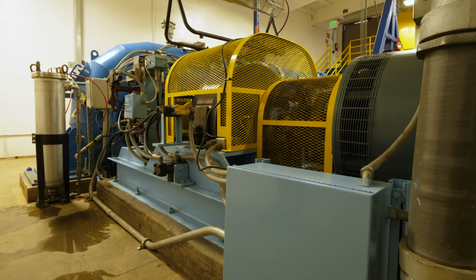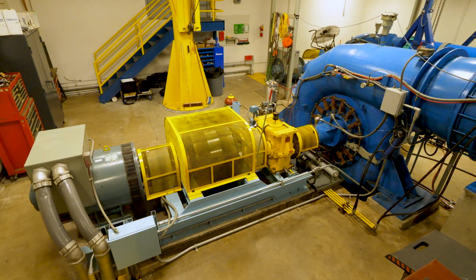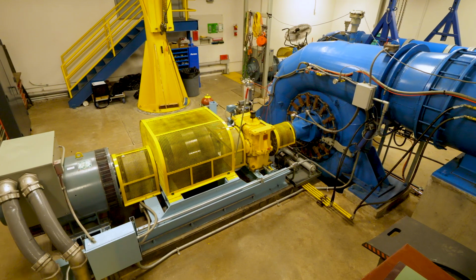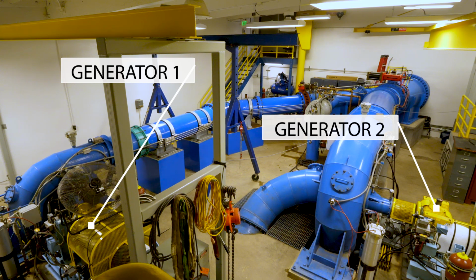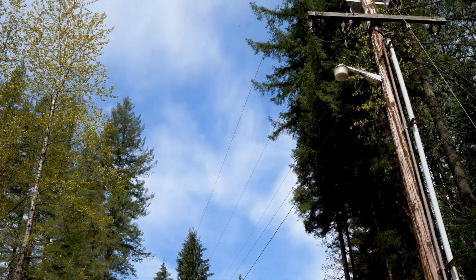The turbines are connected to a shaft which spins a generator. A generator has 2 parts, coils of wire and magnets. Together, they make electricity by transforming mechanical energy into electrical energy. The advantage of having 2 generators is that we're able to utilize a wider range of water flows to efficiently generate energy. After the energy is created, it needs to be transported.